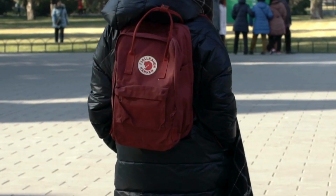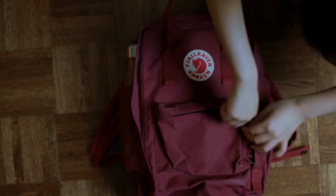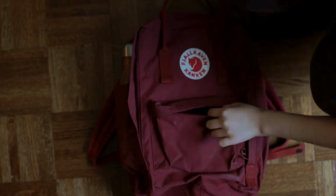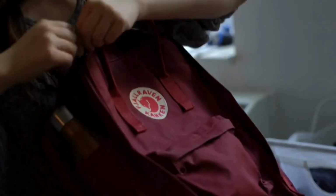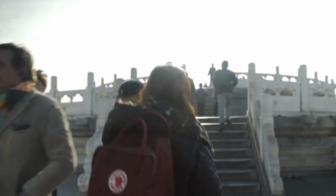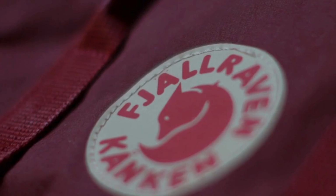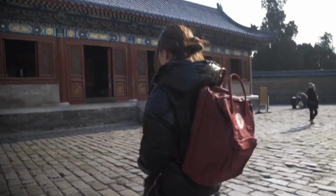There's no doubt that Fjällräven Kånken bags are among the most popular backpacks for daily use. Personally, I see them all the time in my daily life, and that's for good reason. For around $100, you get a reliable, stylish backpack that's available in almost any colorway you could possibly want. With its throwback design that combines the best of school bag aesthetics with a clean minimalist twist, this is a bag that will please a wide variety of people, making it a good gift option.